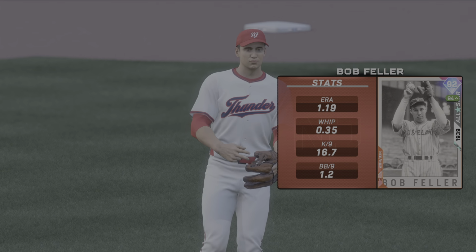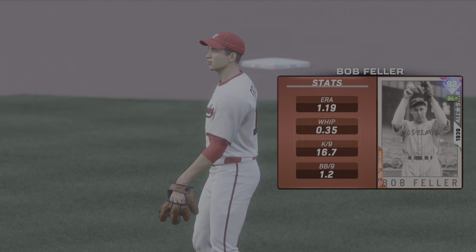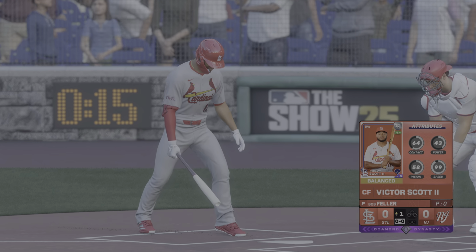Just a little bit away from first pitch, and today's starter, Bob Feller. The spin rate on the curveball is incredible. Hitters know they're going to see a lot of them today. Stay back, be patient, and hit the ball the other way. All right, ready to get underway.